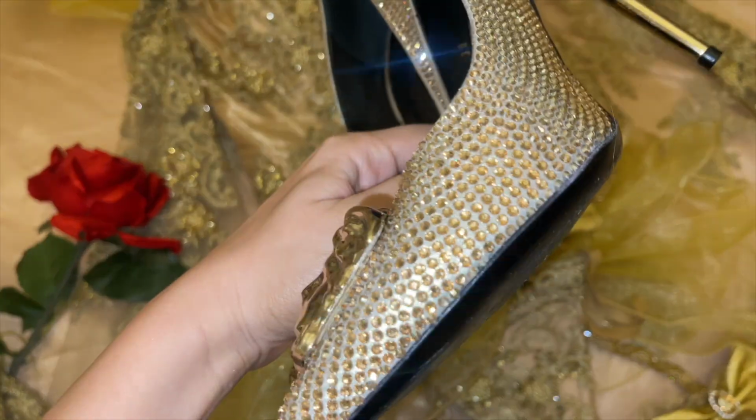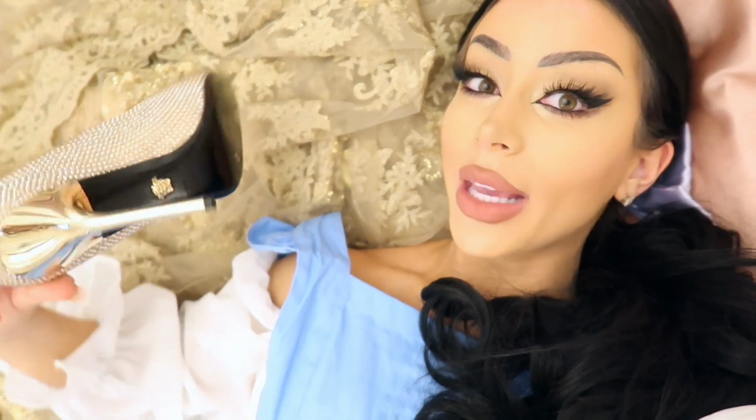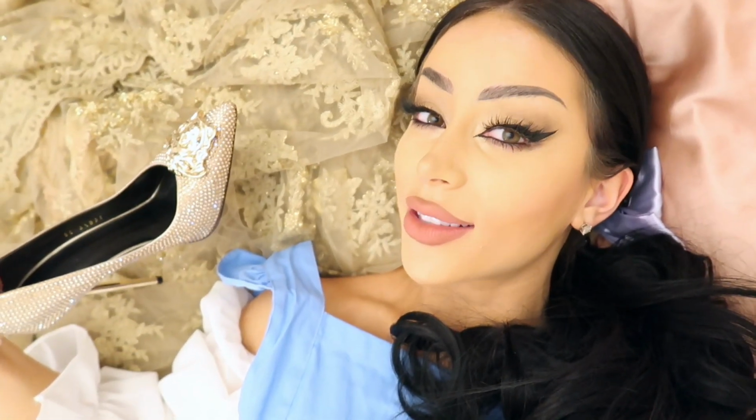So that is how we made the outfit, and now it's time to turn ourselves into the princess version of Belle. All right, so now that we finished the costume, it is time to put it on. So a couple little more fun things in this before look, and here we go.